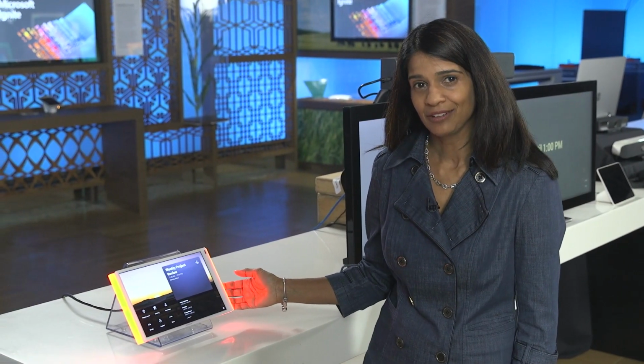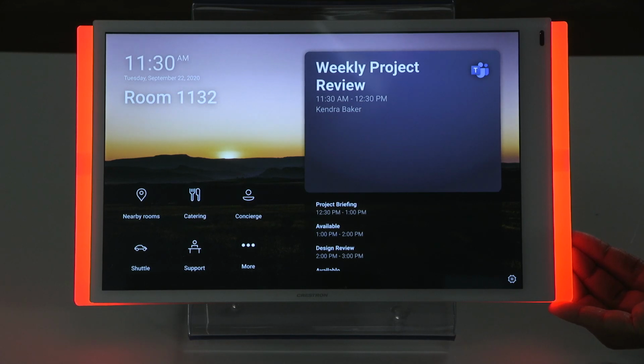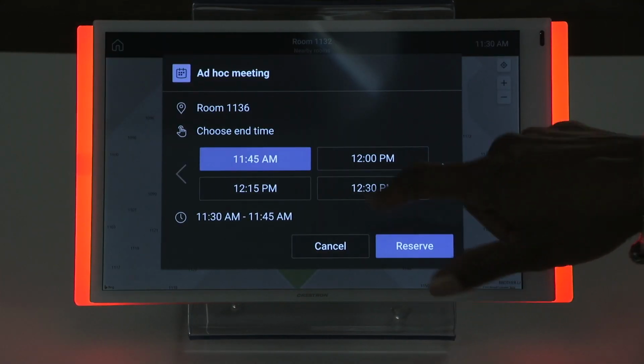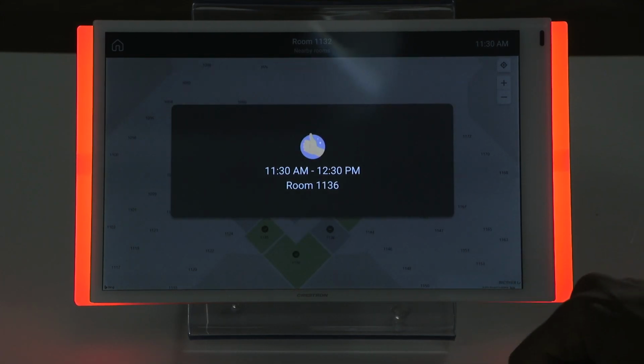Here I have a scheduling panel from Crestron. As you can see, the room is booked, as clearly indicated by the red LEDs. So let me go ahead and try to find another room. I can click on Nearby Rooms, and it looks like there's a few that are open. So let me click on one. I'm going to book it for 12:30, and I'll go ahead and reserve. So there you have it.